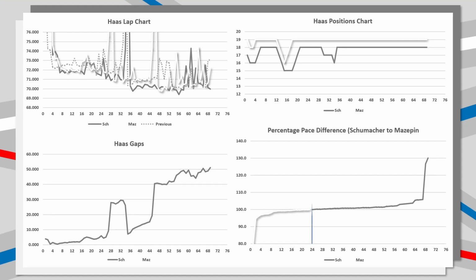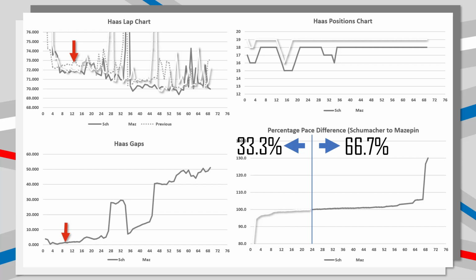Then splitting that percentage pace difference down the middle, we can see that for 33.3% of the Grand Prix, it was Nikita Mazepin who was going faster than Mick Schumacher in the white, and then for 66.7%, it was Mick Schumacher in the grey who was going faster. With both drivers in the first stint being exceptionally even, there was almost nothing to separate them whatsoever. The gap was staying at around 1 second to 2 seconds for about 15 to 16 laps.